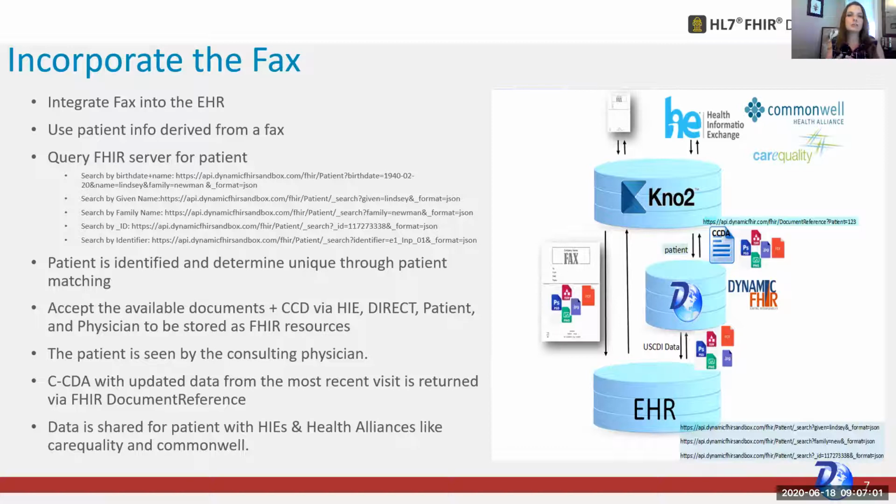So that information is going to be stored for the patient. And once that patient is seen, a new CCDA is going to be created and sent out via a FHIR document reference to No2, so that No2 can share that with the HIE, Commonwealth, Care Quality, and the original place where the CCDA came from, where the fax originated from. So this is how we close the referral loop and incorporate the fax and use it for good instead of just throwing it out with the bathwater.